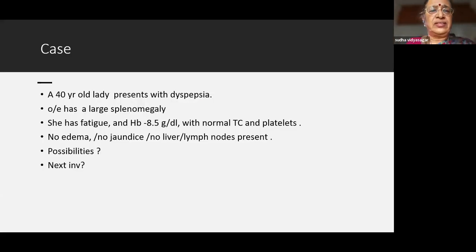Okay, let's look at this case. A 40-year-old lady presents with dyspepsia. On examination, she has a large splenomegaly, right? So she went for dyspepsia, and examination showed a large splenomegaly. She has fatigue. Hemoglobin 8.5, normal TC, normal platelets, no edema, no jaundice, no liver, no lymph nodes. What are your possibilities?